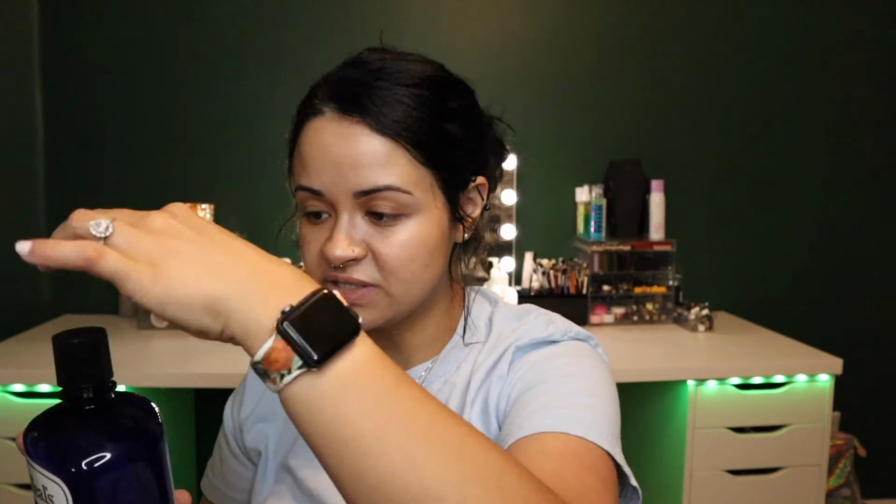This one, the elderberry one, I was scared it was going to smell too syrupy, because you just think, you know, black elderberry or elderberry syrup. So I wasn't sure how it was going to smell, but I was looking forward to using it. It actually smells super light. It smells earthy, but light, not repulsive.